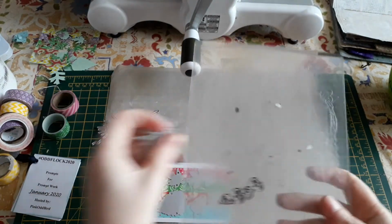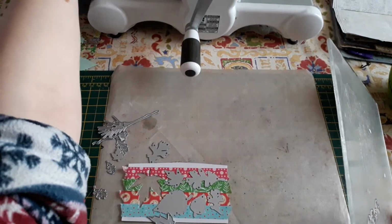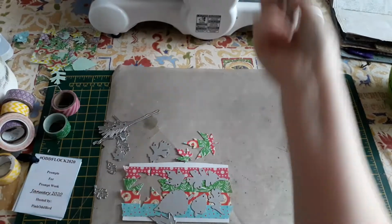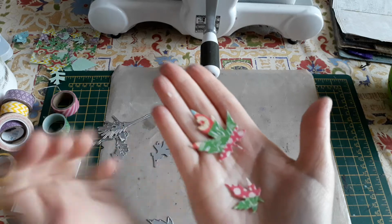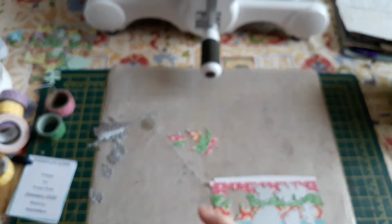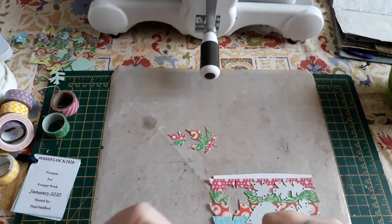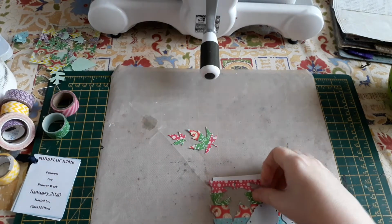My poor Big Shot is in serious need of some new sheets. So yeah, there you go. See, some have already punched out. And because you're using your washi, obviously you can create any patterns, any colorways, anything you want. Excuse me for the crackling, I'm just putting those away.